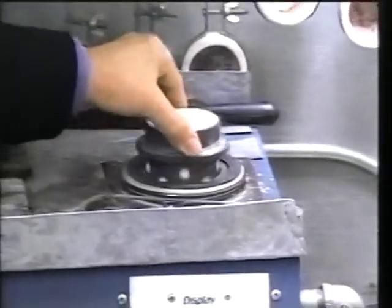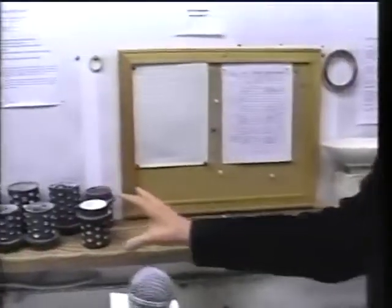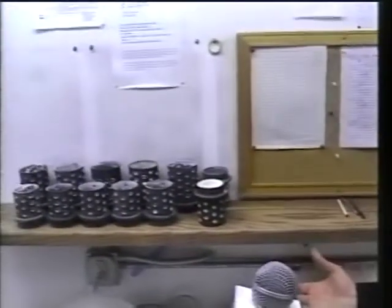Oh, quite a process, isn't it? And as you can see, we keep it immaculate, because any type of contamination that gets into the process can ruin the casting.